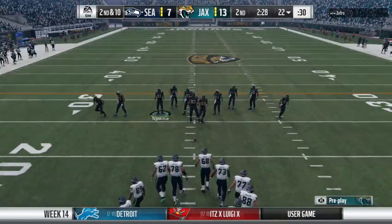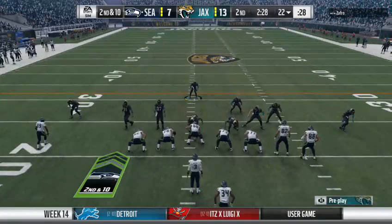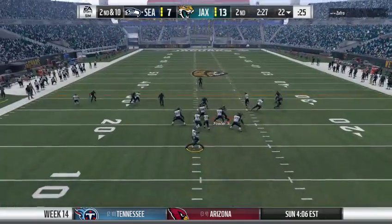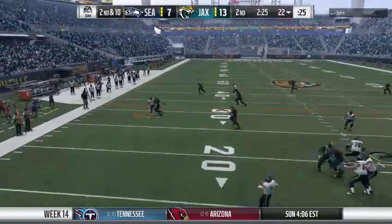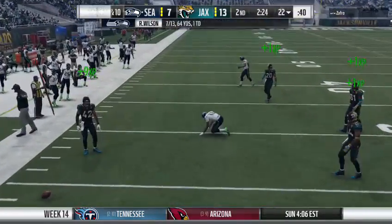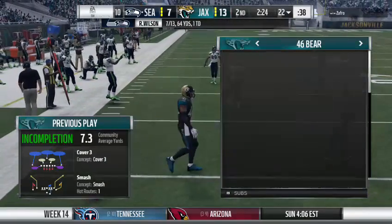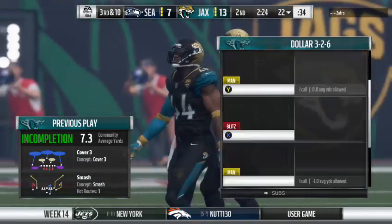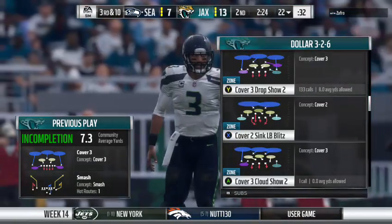Second down here after the incomplete pass. To throw is Wilson. Throwing again. And that is incomplete. Tyler Lockett was the target there. And it's third down. Well, one thing that I've liked defensively is that they've shown them a lot of different looks here in the first half.